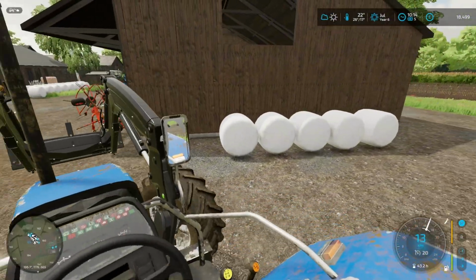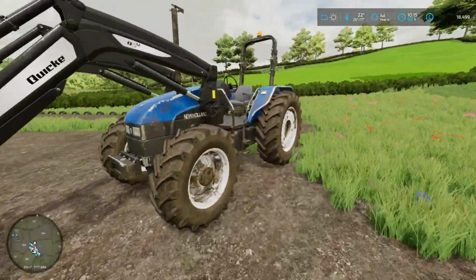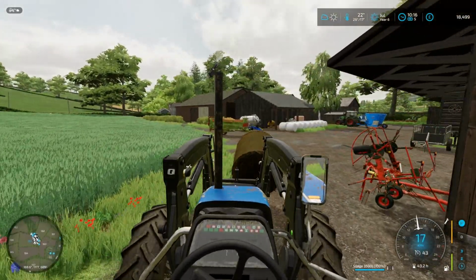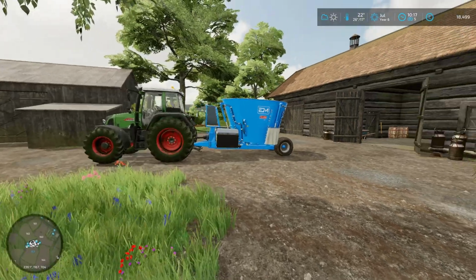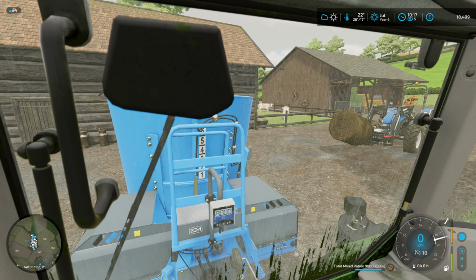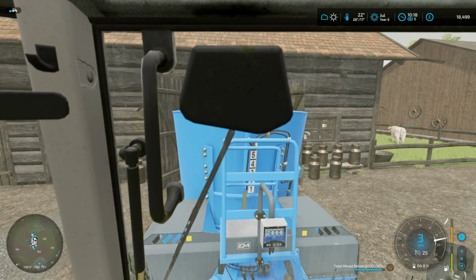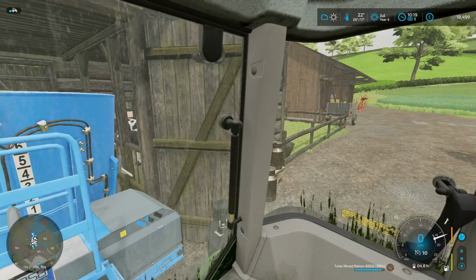Okay, before I spike this one, I'm gonna unwrap it. It's a good thing I actually remembered to do this. In any case, I am going to dump this into the feeding trough. Okay, I could put some more straw in, but I'm not gonna. I'll just empty this one out. Okay, let's start dumping, and I'll repeat this until the feeding trough is full.